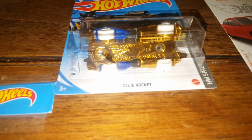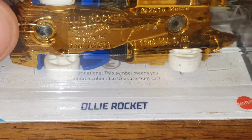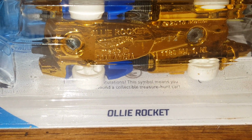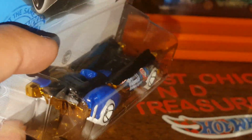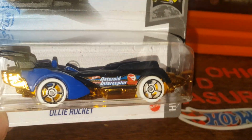And there's also a regular treasure hunt that you can look for. These are definitely a lot less valuable, but still very cool to have. See that little flame logo there, which happens to be in gray this time. It says, "Congratulations, this symbol means you found a collectible treasure hunt car." So all these things I'm going to be showing you here are from L case, which is the most recent case that's out. M case should be coming out soon. There's the logo back there on the card work. Very cool. Ollie Rocket, fantasy car. Not huge on the fantasy cars, but is still a treasure hunt.